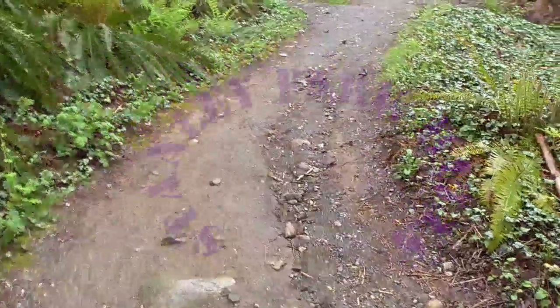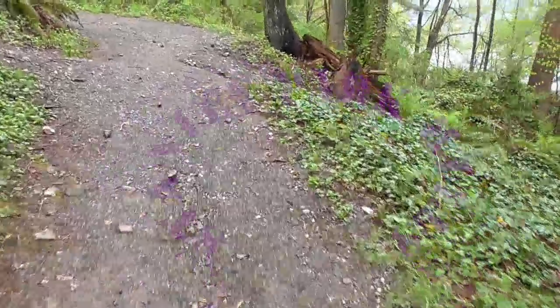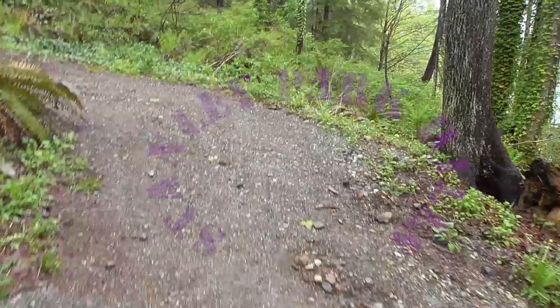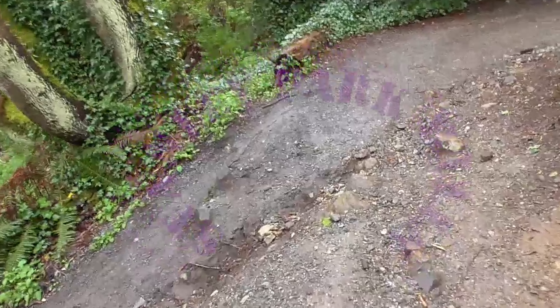So this is the first turn. We hang a left. I mean, right, and we're on the left-hand side. You can see the gully in the middle there, and a nice big one on the right-hand side there. And then we're going to hang a left here. And more water damage, the gully, so we've got to go far left.